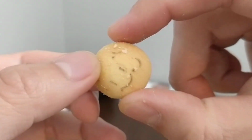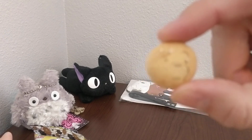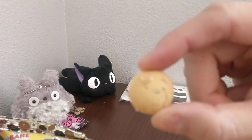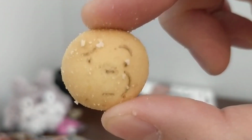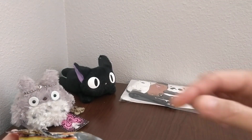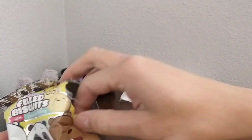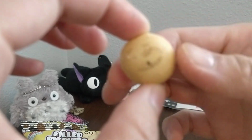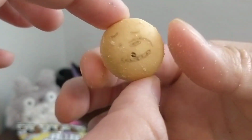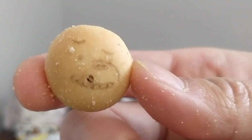Which one is this? No. Is that Panda? Don't know which one is. Who is that one? One more. One more. Let's take a look at it. One smiling. Is that Grizz? Grizz smiling? Yeah, I think that's Grizz smiling. So yeah.